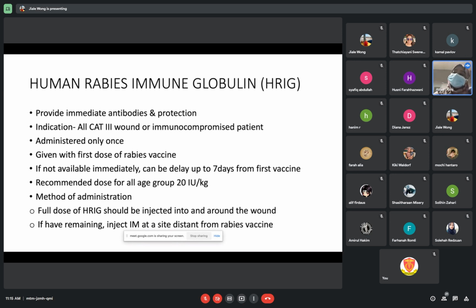Okay, others regarding insect bites. If a patient is stung by a bee, you have to make sure the stinger has been removed. Sometimes a patient comes in with anaphylaxis, you have already given everything, but when you undress them the stinger is still there, so you have to remove the stinger.